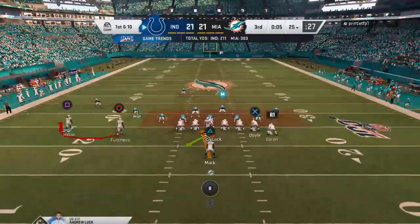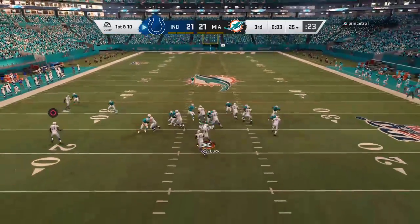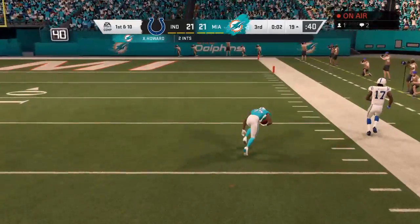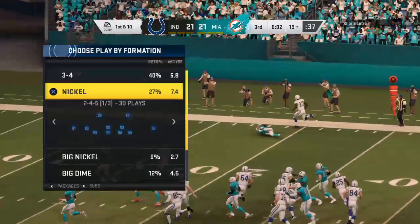Luck and the Colts come up now, 1st and 10 at their 25-yard line. Looking for Funchess, but it's intercepted. Picked up by Xavier Howard, and down inside the red zone at the 19-yard line.